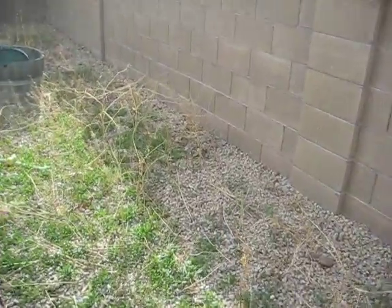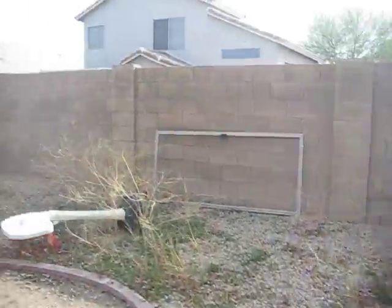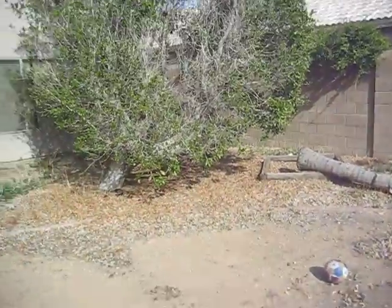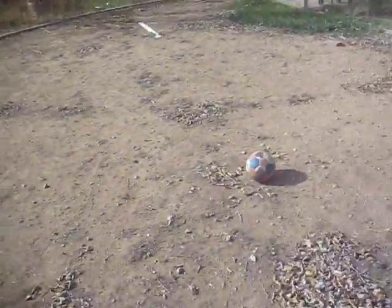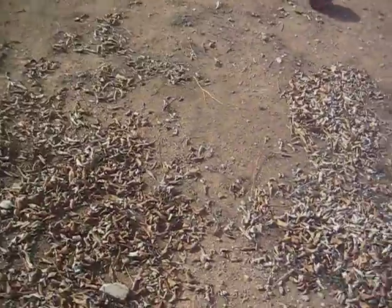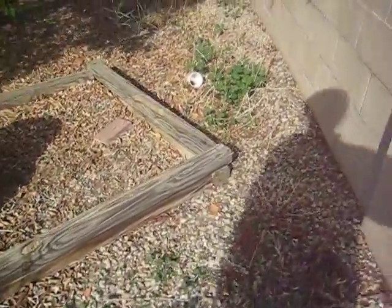So rock around the perimeter, just clean up the rock that's there and trim back these bushes over here and this tree. The central area around these bricks is grass. And in this case, I would suggest we do some grass in here with the rocks around it. So just repair this border and then just put grass in here. Just clean this up and remove this.